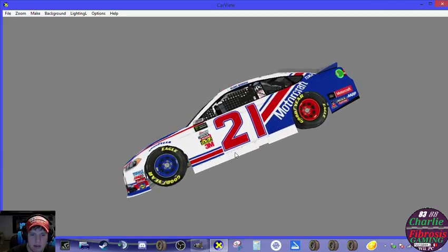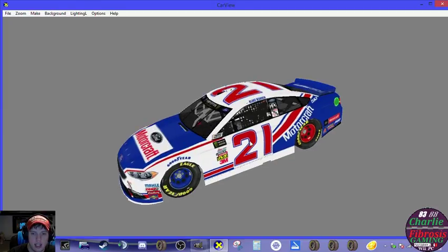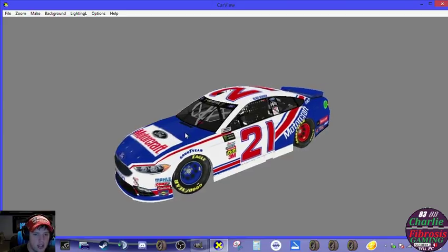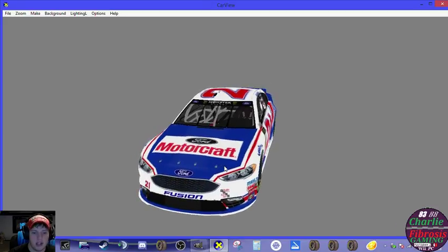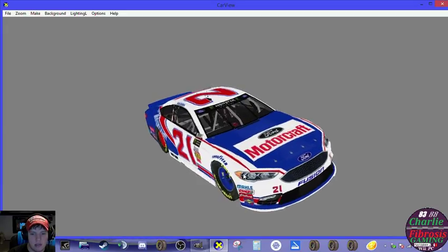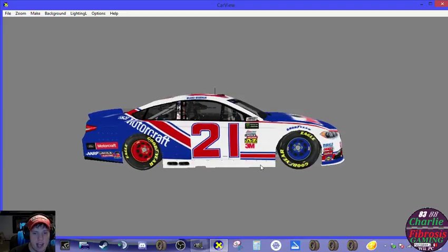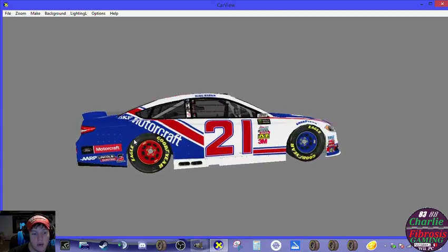I think I spent maybe 7 hours working on this base scheme alone. I consulted images from all over the place: images of diecast, pictures on Google, pictures of the actual race car on the track. This was probably the most exhausting paint scheme to make, but oh my, the reward is worth it. And it turned out really well.